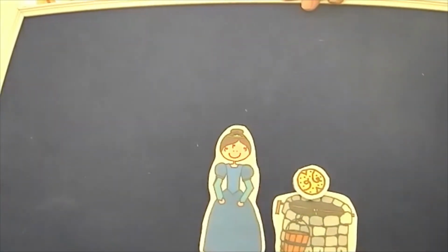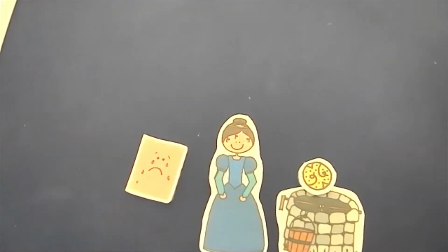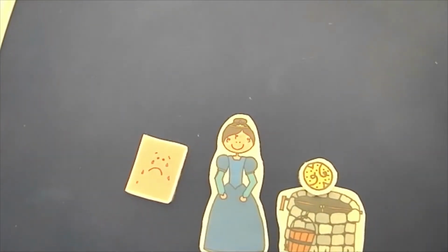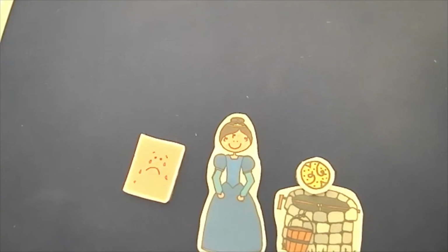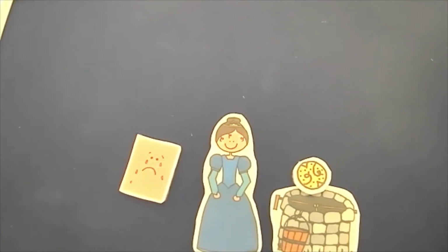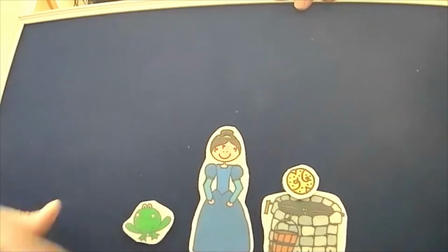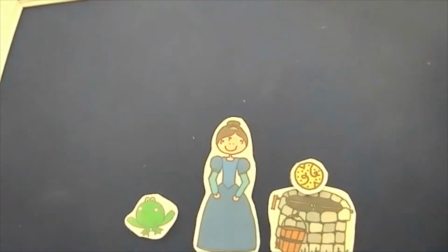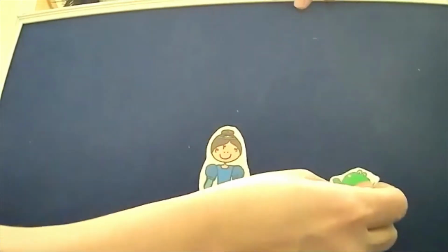The princess began to cry. She cried louder and louder, and soon she was wailing. Suddenly, she heard a small croaking voice say, "What is wrong, beautiful princess? Why do you cry like your heart will break?" She wiped the tears from her eyes to see a small, ugly frog sitting at the edge of the well. Now we're going to move them over here.